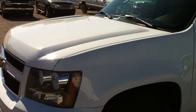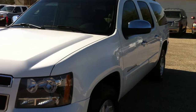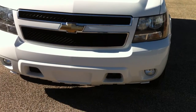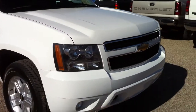What does it need? It needs a navigation disc so that the maps come up, which, according to my brother, you can burn online or pay $120 to Chevy for no reason to do that, but you could. And it needs mats, floor mats.